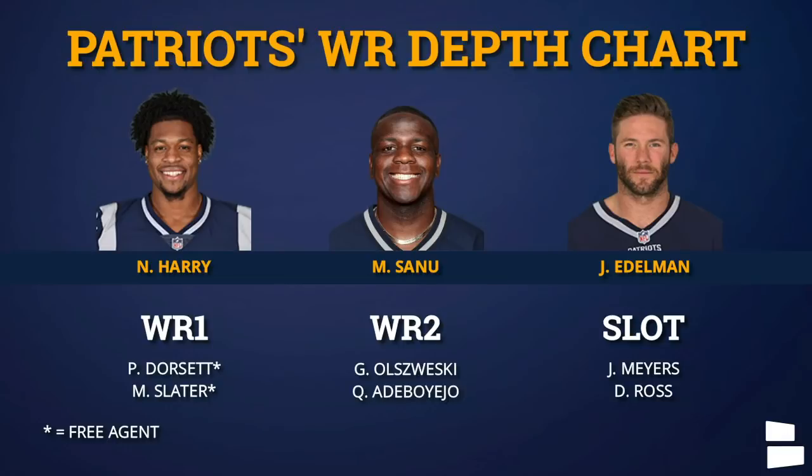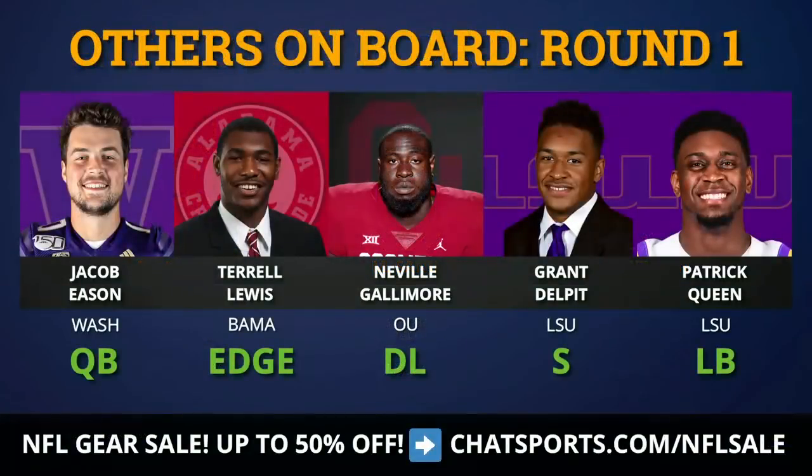So if I'm the Patriots, I am looking for a wide receiver, and Higgins, quite simply, was the best one left on the board. There really weren't a whole bunch of other wide receiver options. Maybe you could have gone Justin Jefferson, but I don't love his fit compared to Tee Higgins. You could have gone quarterback. I'm not going Jacob Eason there. Some defensive players, Terrell Lewis, Neville Gallimore, Grant Delpit, Patrick Queen. So with Laviska Shenault not on the board in this simulation, I thought Tee Higgins was a really good fit for the New England Patriots.